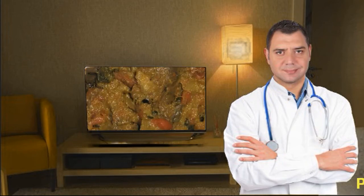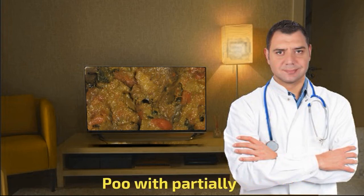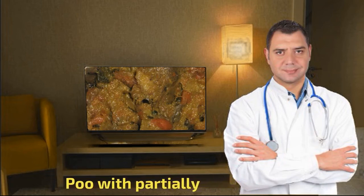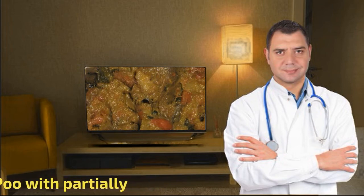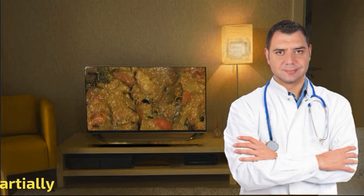Poo with partially digested food. Occasionally, your baby's poo will have identifiable chunks of food in it, particularly if you're doing baby-led weaning. Not to worry. Your baby's still learning to chew, and his digestive system is still developing, so it's normal for some food to pass through his system without being fully digested. If your baby's poo consistently has undigested food in it, it's worth talking to your GP. She'll check to make sure your baby's intestines are working properly, and he's getting all the nutrients he needs.